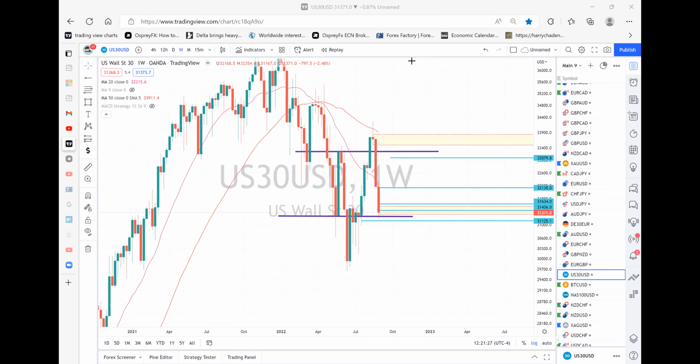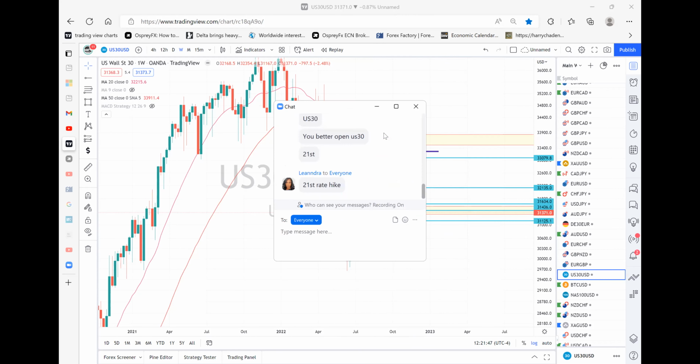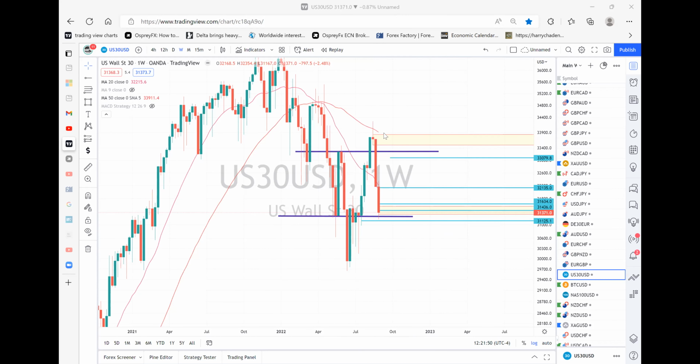Oh, the 21st is the rate hike? I thought it was the 23rd. My advisor told me that the rate hike is indeed the 21st. Okay, this scenario should play out. It can reverse at any point from here, any point in time.